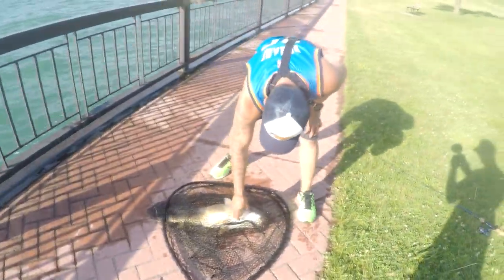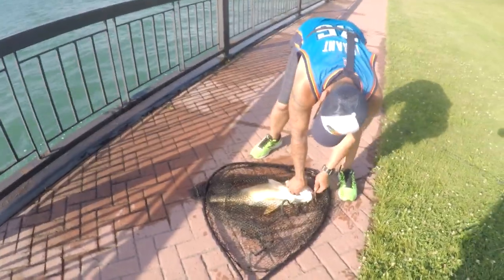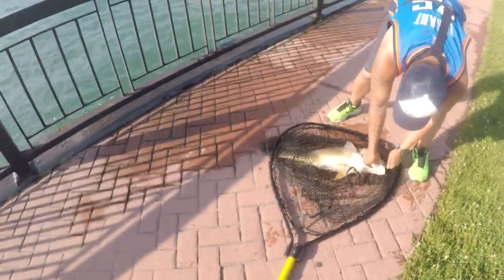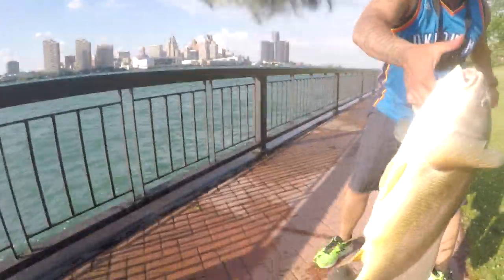Holy cow! Sheephead King! Holy smokes! Bro, let me get a shot of this for a second. Oh man. Sheephead King! After all that, on a tube. What do you think? How many inches do you think this is? Bro, that's at least 30. By far 30, right? Look at this. Oh, look at it go!